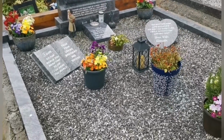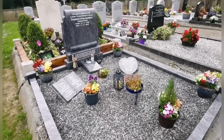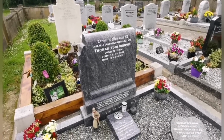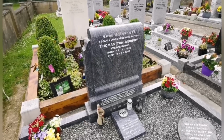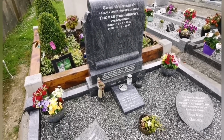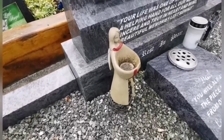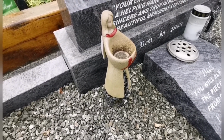And just behind that grave is Thomas Murphy. And Thomas was born on the 12th of May 1950, and he died on the 11th of May 2005. And it's a beautiful headstone with a woman carrying a little boulder in her arms.